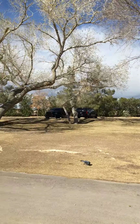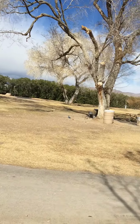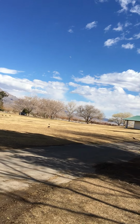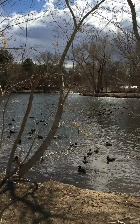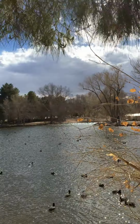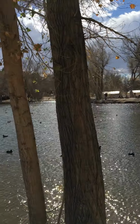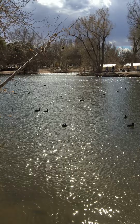Parking lot is pretty close to the pond area. We parked in the first section, which is still close to the pond area, but to the larger pond. Regardless of the clouds, it's still a really pretty day. Look at all that shimmering sunlight.